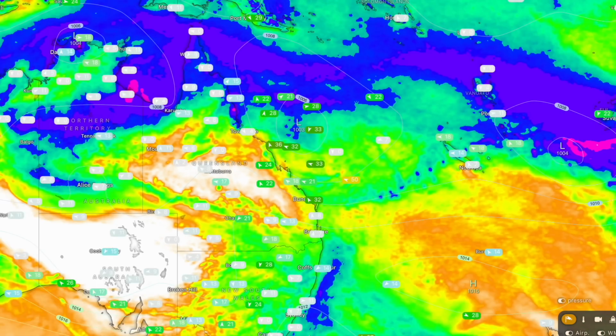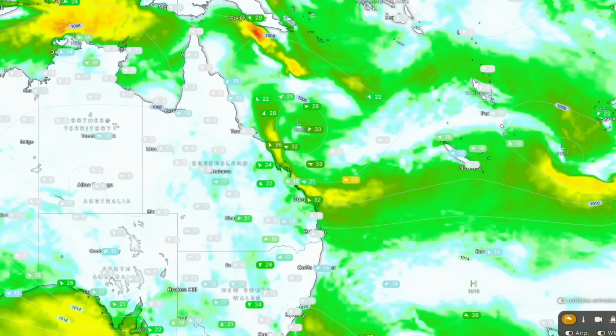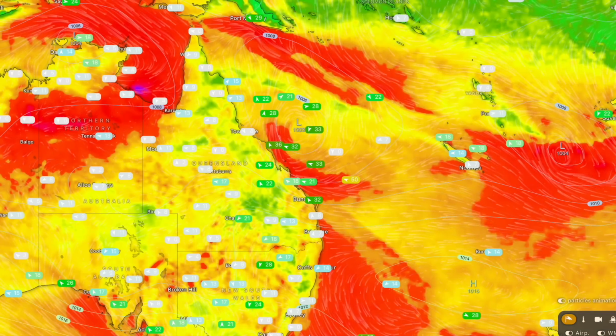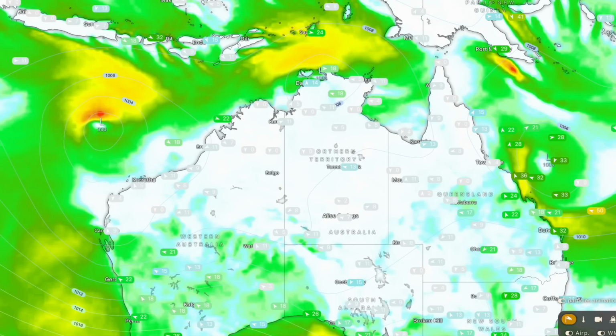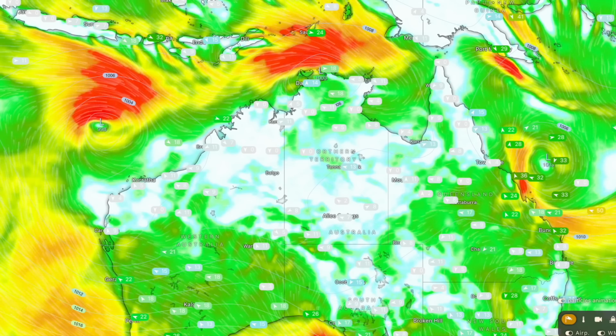And briefly, just wind accumulation, checking for wind swathes here from tropical cyclones that could be moving through the Australian region. Nothing too significant over the next 10 days, bar those systems that are around Western Australia and also in the Gulf of Carpentaria too.